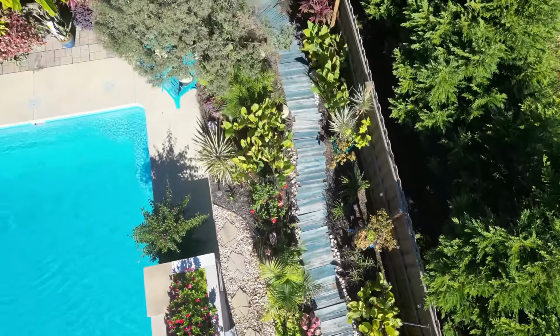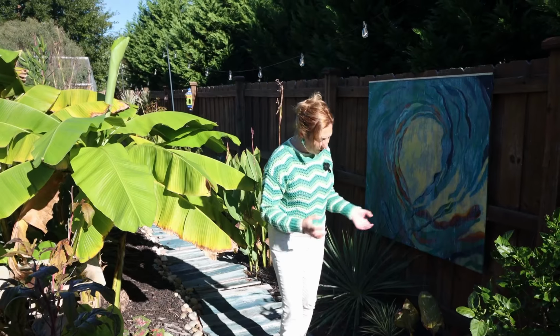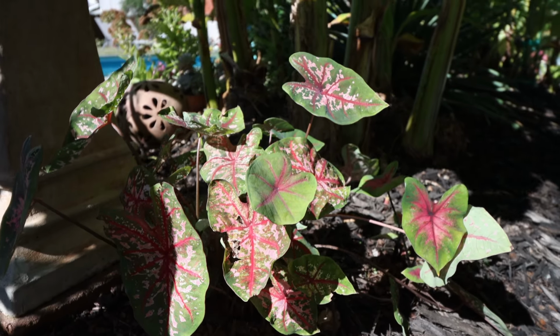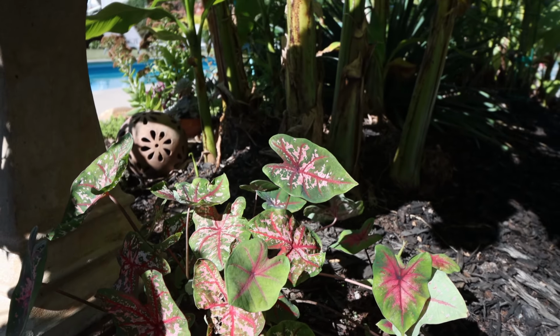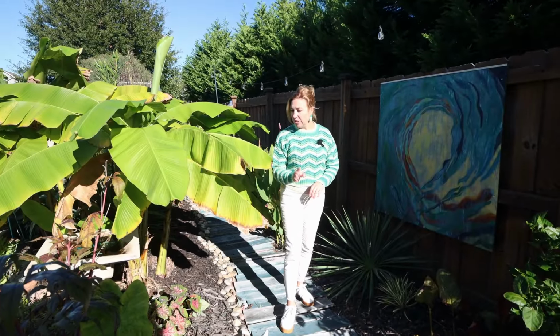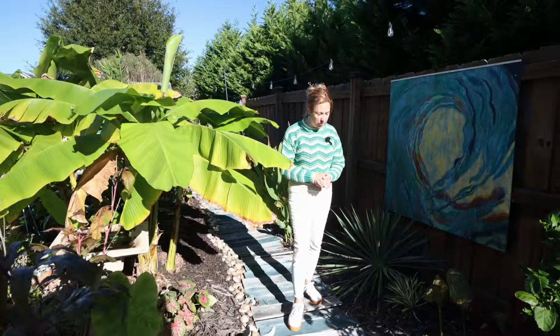So let's pop down the blue boardwalk, and I know the sun is right on us over here. We have some more caladiums off to the side. These are ones that were overwintered in the ground last year, and I'm going to attempt to do the same thing again because I really love having caladiums in my life.